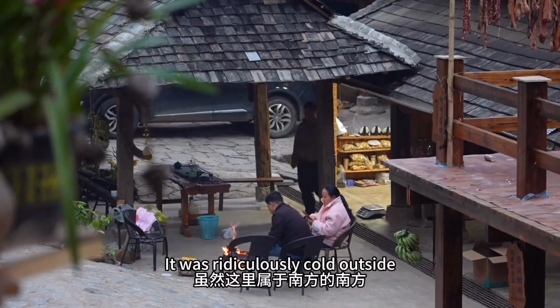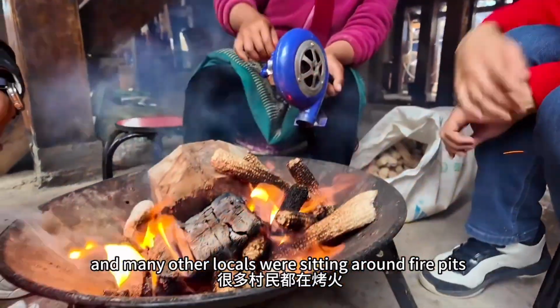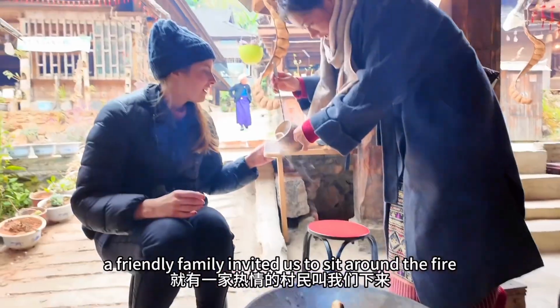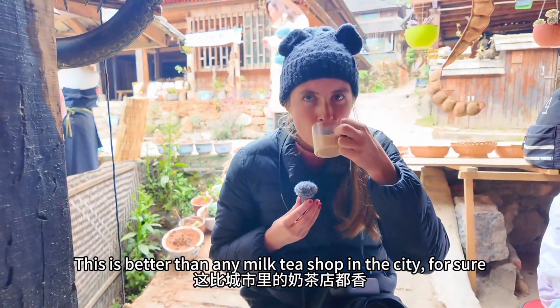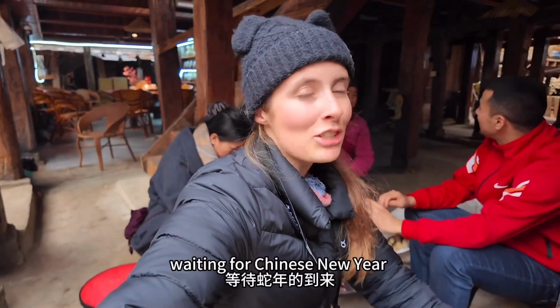It was ridiculously cold outside, despite how far south this place is, and many of the locals were sitting around fire pits. The moment we started our walk, a friendly family invited us to sit around the fire and have tea with them. And who can say no to that? This is better than any milk tea shop in the city, that's for sure. And it's just a lovely afternoon hanging out in this village, waiting for Chinese New Year.